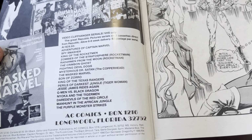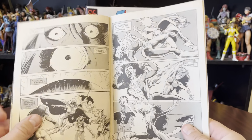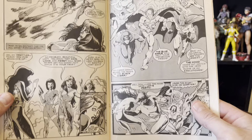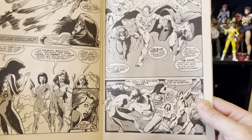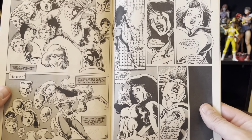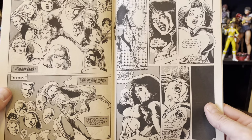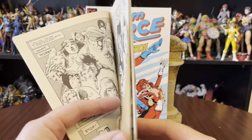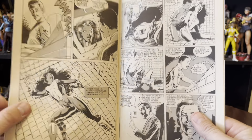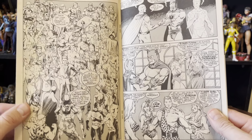Are we up to 1990? This might be 1990. So it originally started publishing in 1985 with all the Femforce characters. The characters existed in different places before that, but for the most part, we start seeing the full-on series in 1985. They change artists a lot, but they pretty much maintain.